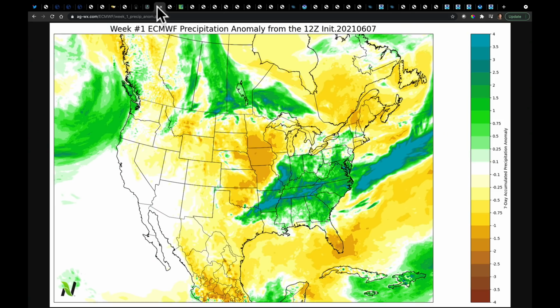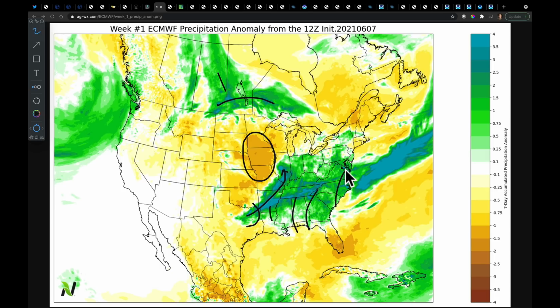So here's the issue we're going to be dealing with. I waited until I got the 12Z European model in, and this is the next 7 days of total accumulated precipitation. A couple things to highlight. Very dry in this pocket of the western Corn Belt. A lot of storms in the Canadian Prairie. And that MCS that was rolling through here is expected to do that in the European model. We need to see if that's consistent with other models. But with high pressure parked off the coast, we're just going to keep pumping moisture into the south and southeast and keeping that area quite stormy.